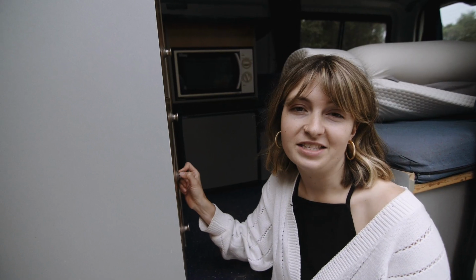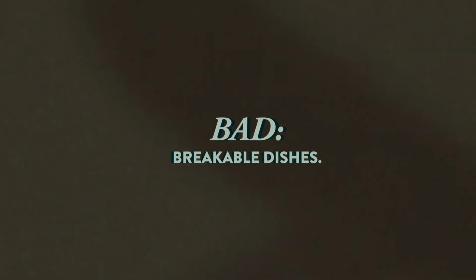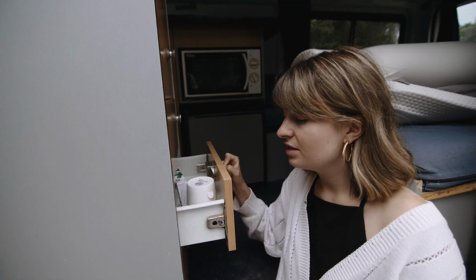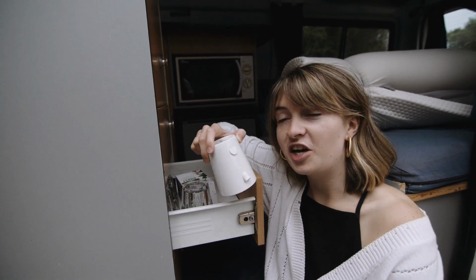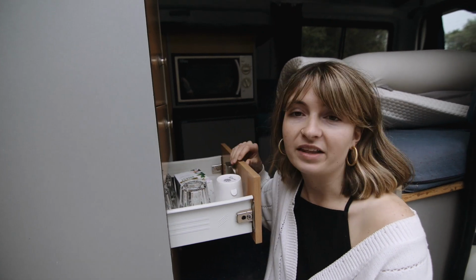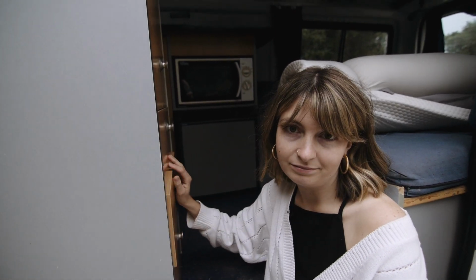So another bad thing is that the van only came with glass and ceramic dishes. And as you can see, accidents happen. It's not the greatest for camping or for the fact that our kitchen is always moving.